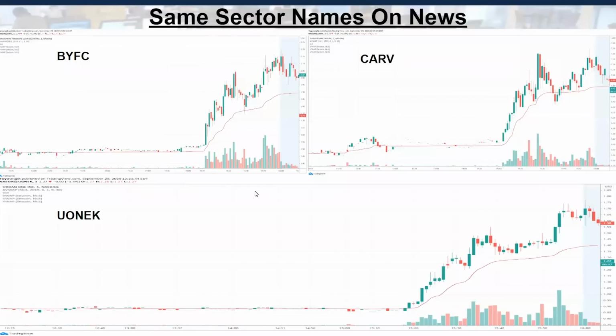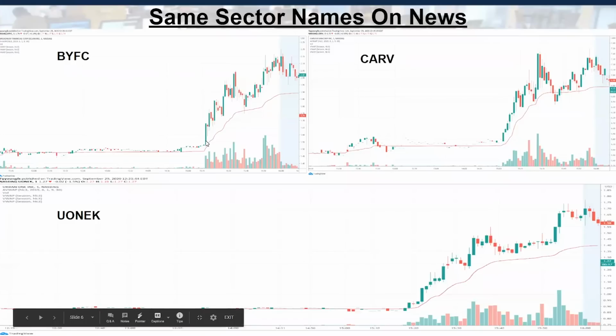So what I'm going to be watching now is this news affects not only U1, but a lot of the same sector names. So I'm going to be watching BYFC, CARV, and U1EK. And just so you guys know, U1EK is the same company, but these are Class D shares. So it consists of 38 million shares compared to U1, so it's a lot less volatile. And you guys can see during this breaking news, we see that high increase in volume and prices increasing in all these same names.